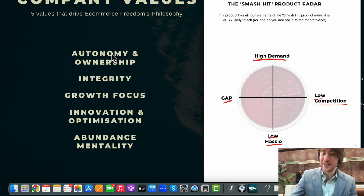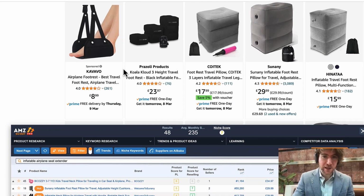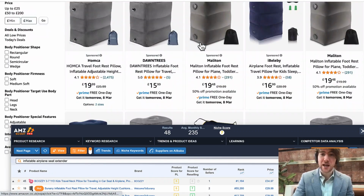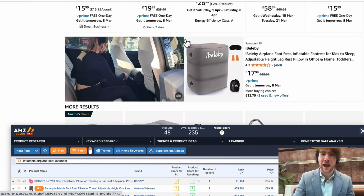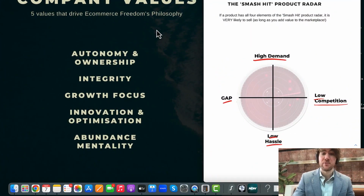And the final element is gap. We want a gap in the marketplace, right? Something where we can add value, something where we can do better than the other sellers. And we want an area where we can improve so customers have a reason to buy our product rather than all the other products in the marketplace. So the question is, does this niche, the airplane seat extender niche, actually have these requirements? Does it meet the requirements of the Smash Hit product radar?